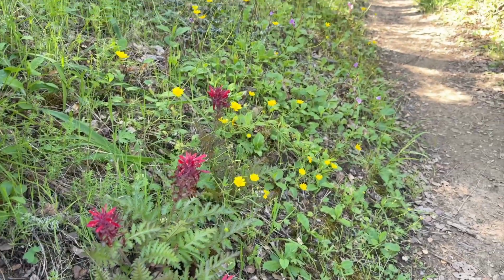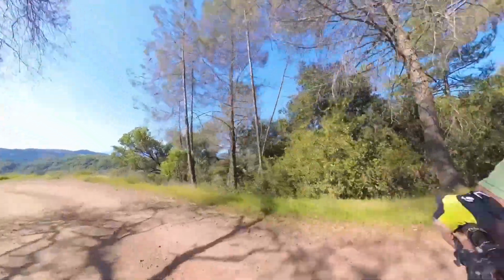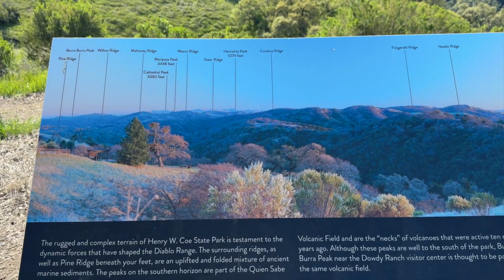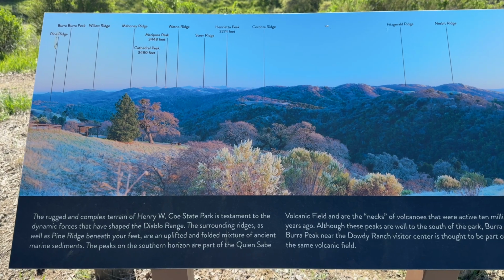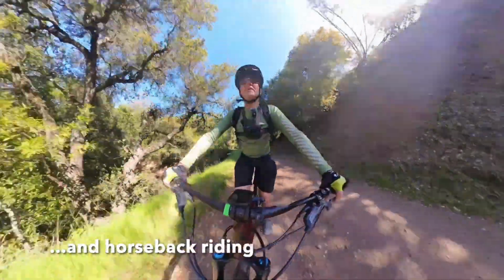This area is, a lot of it is marine layer, which got uplifted kind of severely. You can see the terrain out there. It's insane. And then there's a lot of volcanic ridges from a really long time ago that are present. So it's a mixture. It's great for hiking, backpacking, mountain biking.